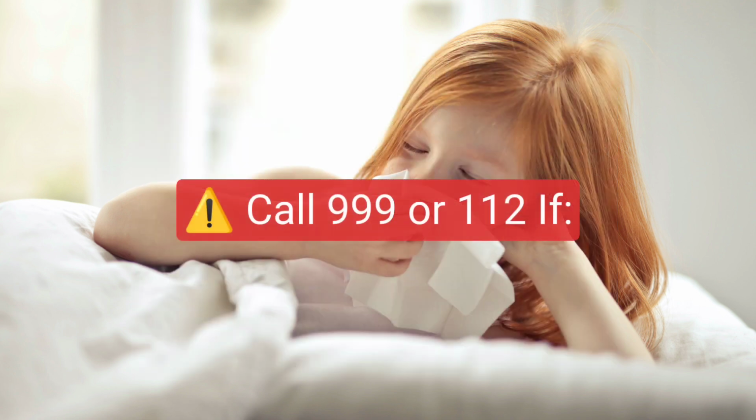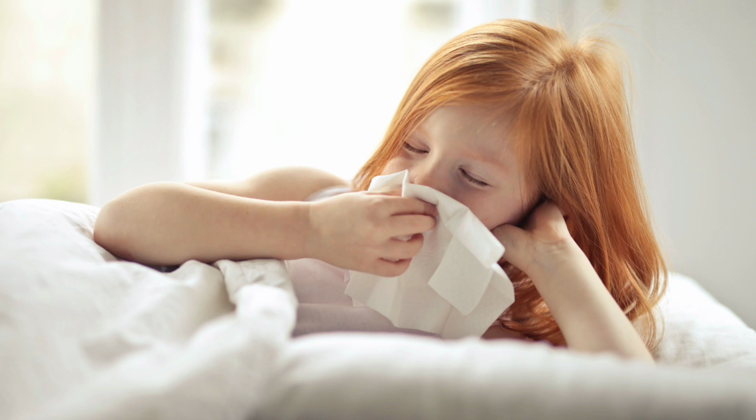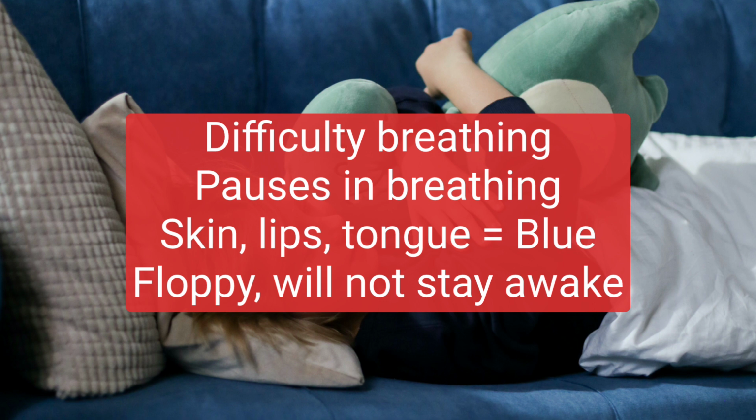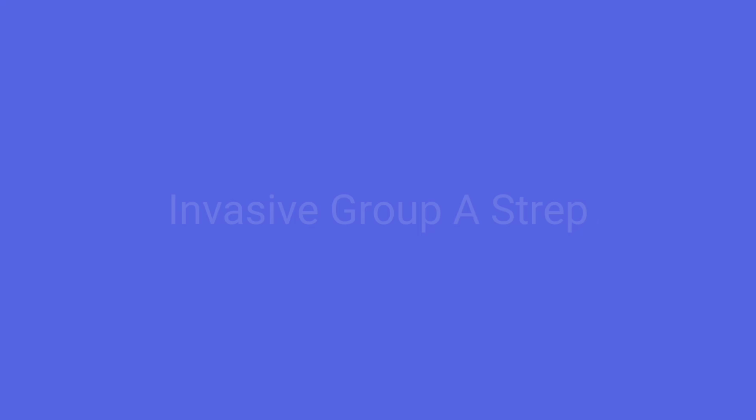Call 999 or 112 or go to your local emergency department if your child is having difficulty breathing. You may notice grunting noises or their tummy sucking under their ribs. There are pauses when your child breathes. Your child's skin, tongue or lips are blue. Your child is floppy and will not wake or stay awake.